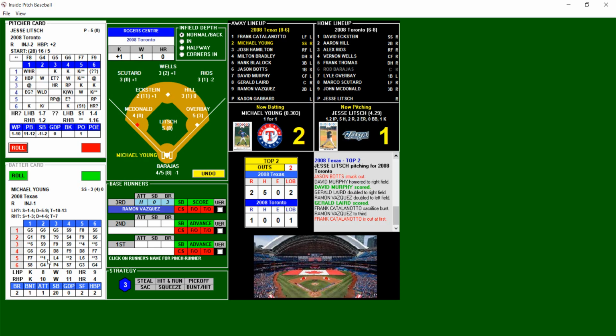Michael Young is up. He's 1 for 1. Here's the pitch. Strategy roll is a 3. Rangers holding off. And that's going to be 3-5, column 3, row 5. Range play at the Rogers Center.